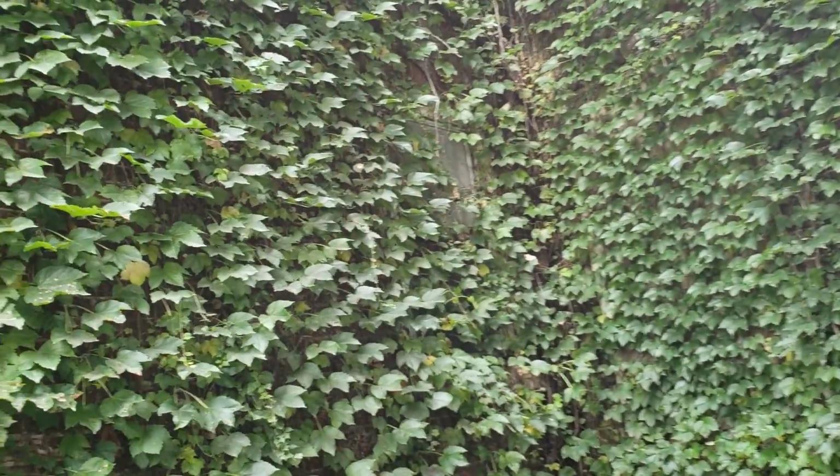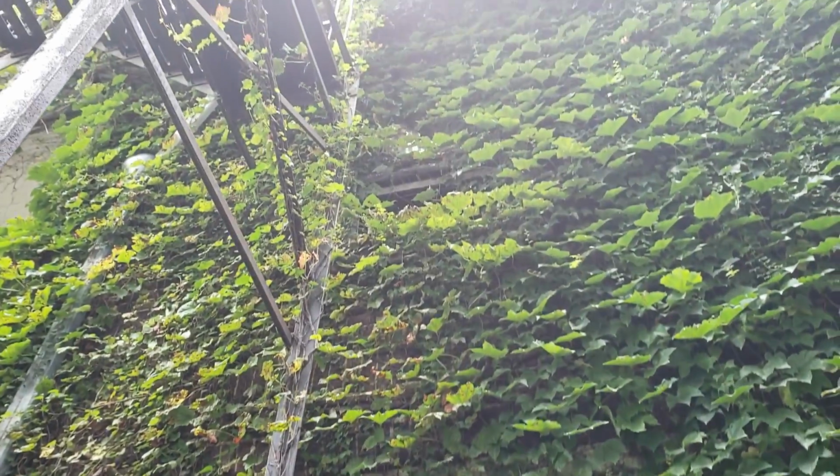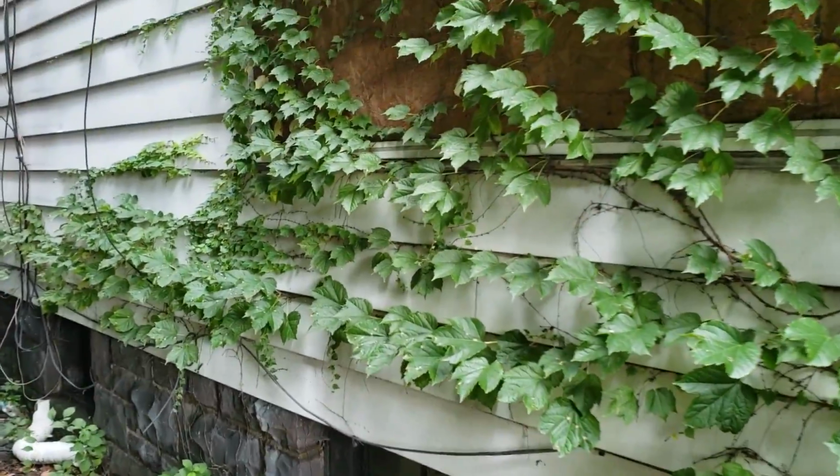That's just so overgrown. That window, it's hard to even tell, but that window right there is open. Can't get into it though, but these have been empty a long time.